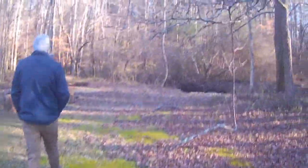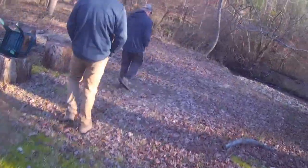That's the pond. That's where I'm going to float the boat. That's where he's gonna put his boat. He said he's got a boat in there. He's got a nice flowing creek here.